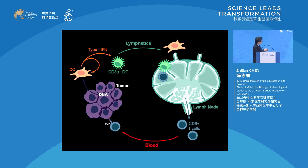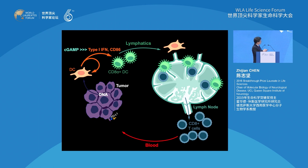However, some tumors will fight back by expressing PD-L1 and other inhibitory molecules. That's why PD-1 or PD-L1 antibodies are highly effective. However, this is effective only for a small percentage of patients. Most tumors are cold tumors. Either they don't have T cells, or the tumors have such a suppressive microenvironment that it suppresses the T cells. So what cGAMP does is to further stimulate type 1 interferons and co-stimulatory molecules to prime more tumor-specific CD8 T cells.